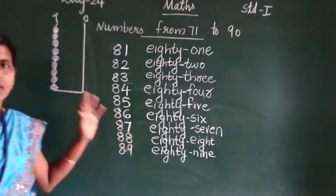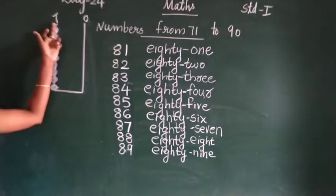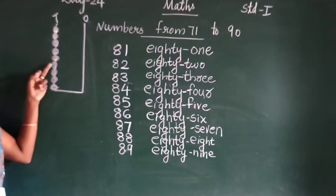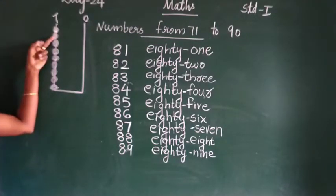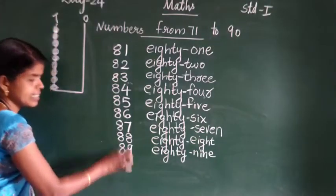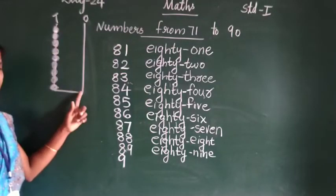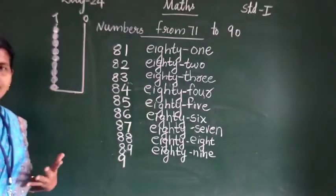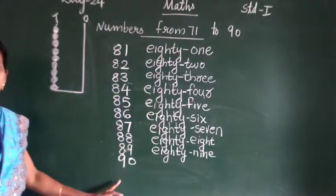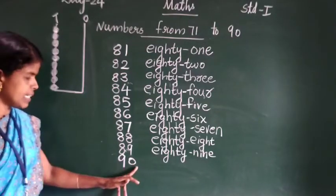Okay students, now look at this abacus. Abacus moved to tens place. Count the beads: 1, 2, 3, 4, 5, 6, 7, 8, 9. 9 beads. That is 9 tens. Ones place, listen: no beads. Nothing. So we write here 0. Then the number is 90. So all of you, 90.